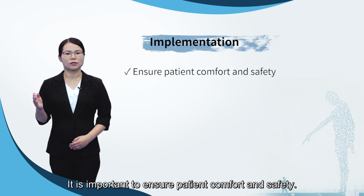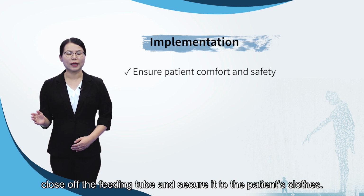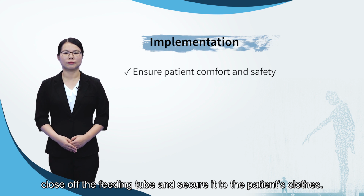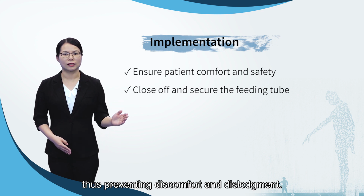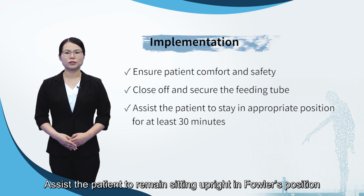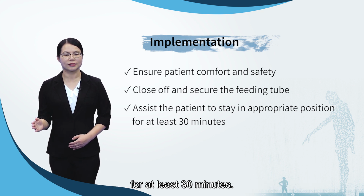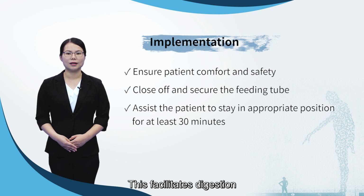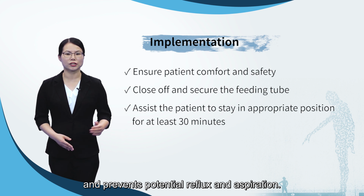It is important to ensure patient comfort and safety. After each feeding, close up the feeding tube and secure it to the patient's clothes. This minimizes fouling of the tube, thus preventing discomfort and dislodgement. Assist the patient to remain sitting upright in Fowler's position or in a slightly elevated right lateral position for at least 30 minutes. This facilitates digestion and prevents potential reflux and aspiration.